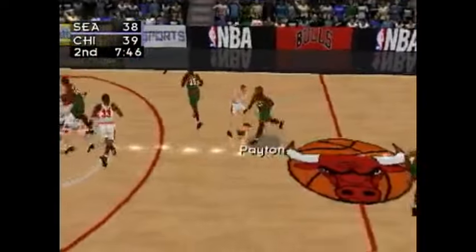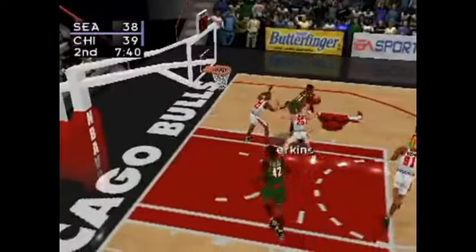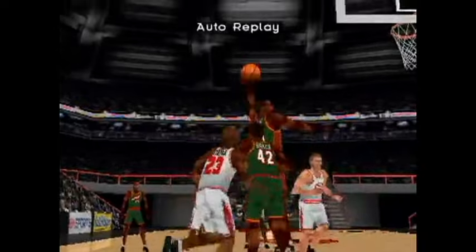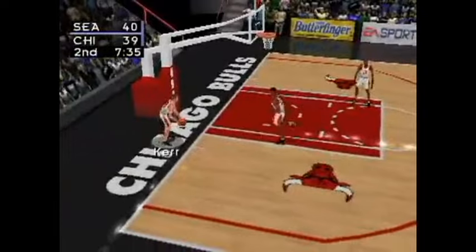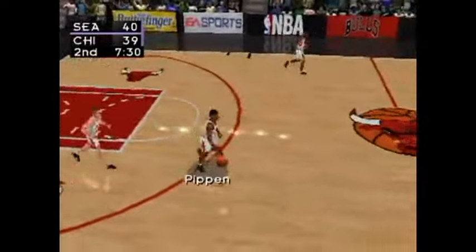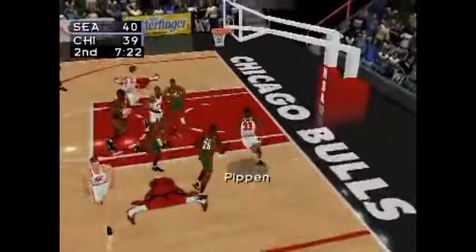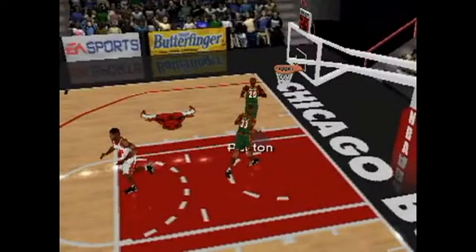Inbound pass to Hawkins. Payton to Perkins. Makes the shot. Let's check that one. Inbound pass to Pippen. From the right side to Kerr. Wennington receives the pass. Pippen receives the pass. Goes in for the jam. Let's check the replay.